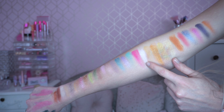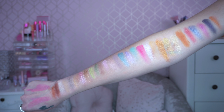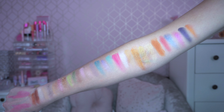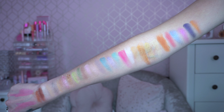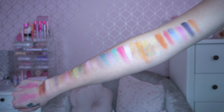I really like the pale pink sort of shimmery one here. And then there's loads of colours in here that you could make different eye looks with. There's blues, greens, pinks, there's oranges, purples, everything. I really think this palette, you could do almost any look you want with it, and I'm very excited to test it out. It almost seems quite sad having to wash these swatches off, but I think they just show you how many looks you could get from this palette.